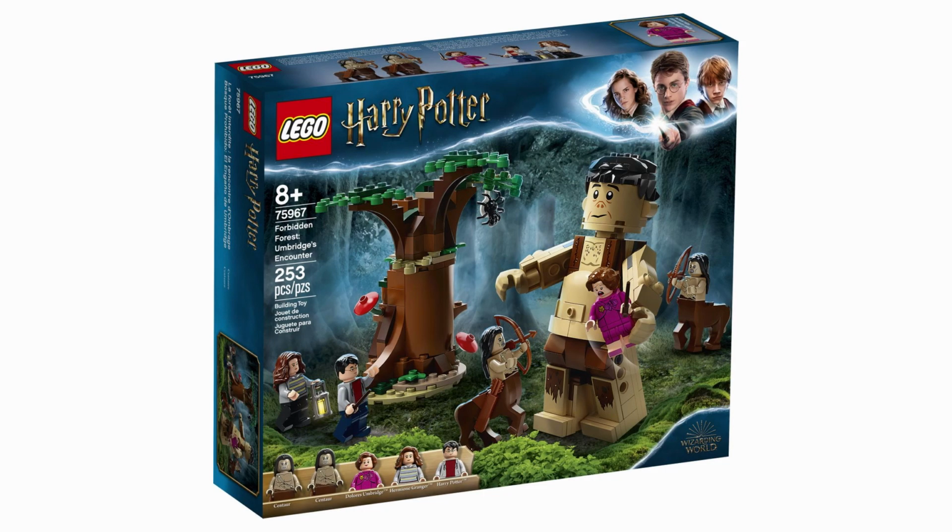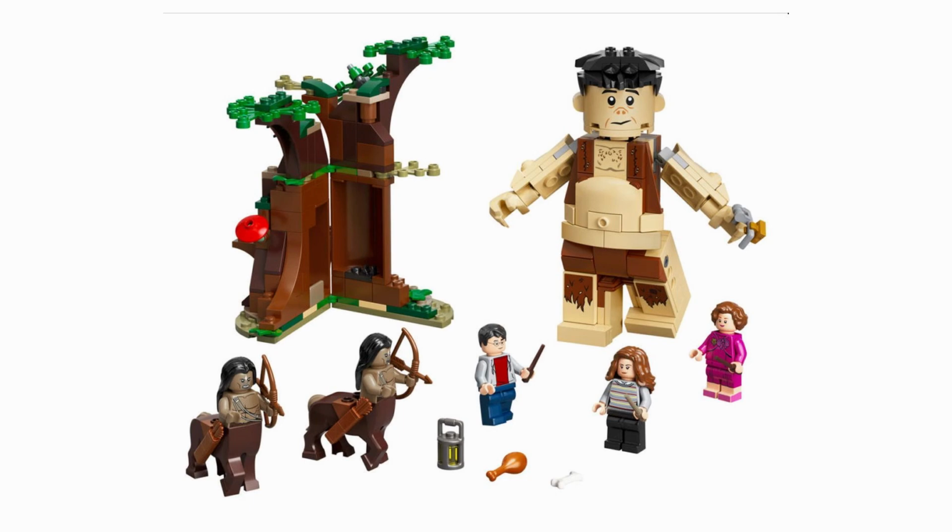Alright, so now we have the Forbidden Forest Umbridge's Encounter, and this one is a really great set. It's set number 75967. This one's going to include 253 pieces and 5 minifigures, and it's going to retail in the US for $29.99 and then in Canada for $39.99, so a pretty reasonable price here.